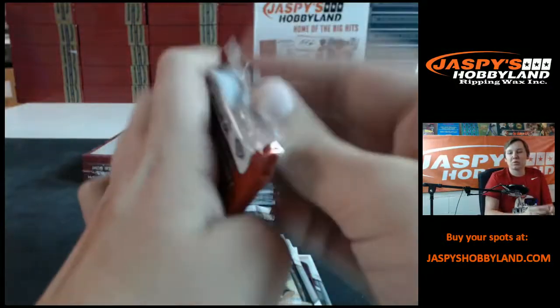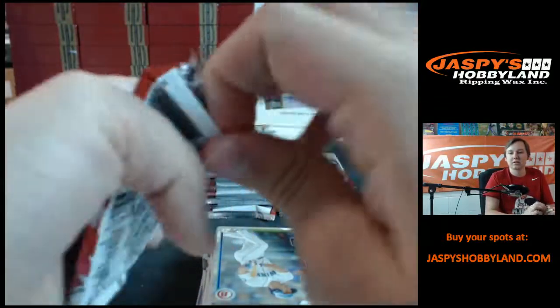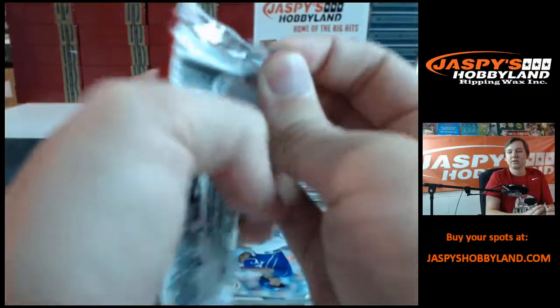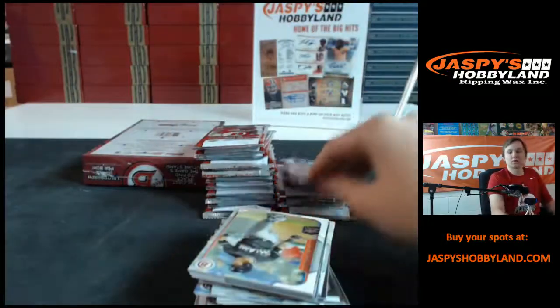Three chrome autos and one mini auto from a hobby box or a jumbo? That's crazy. Jumbo? Nice. Yeah, I guess the mini autos are a bonus. That's pretty cool.